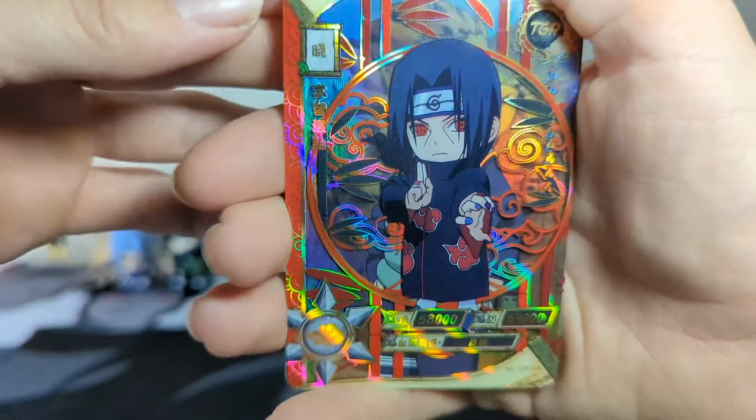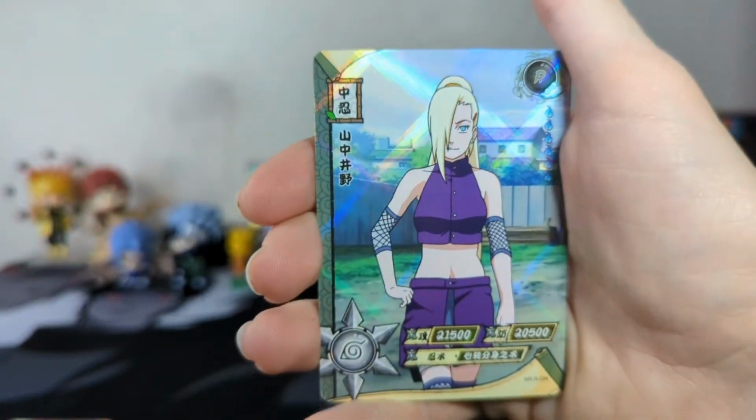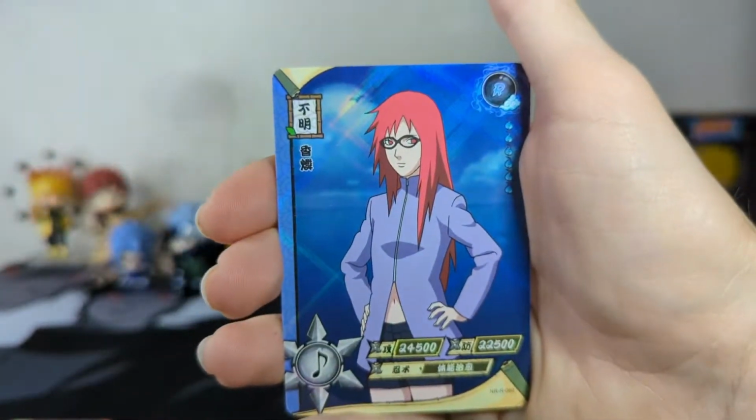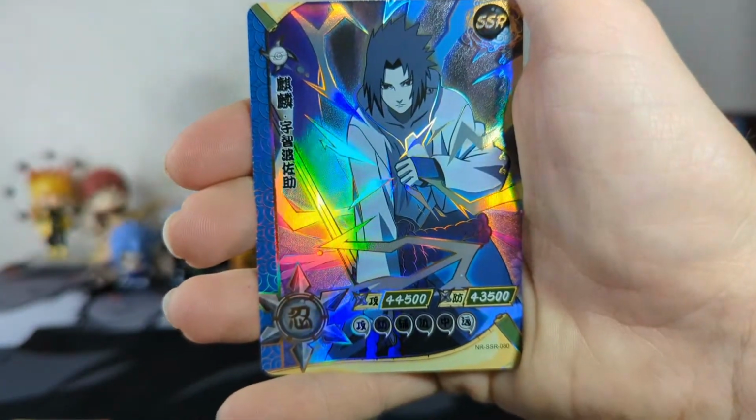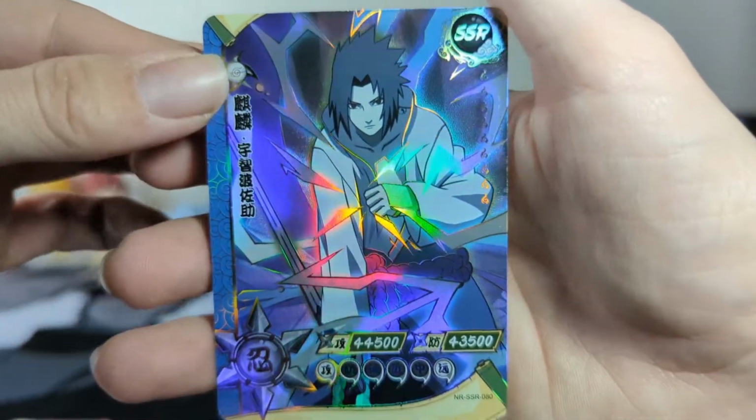Tier 3, Tier 4, Tier 3. Tier 4. Tier 3. Tier 4. Here we go. Yeah, we got Itachi TGR. Very clean. And then we got Yamato. We got Ino. We got Karin. Sasuke. And this is awesome, you guys. Very nice SSR here.